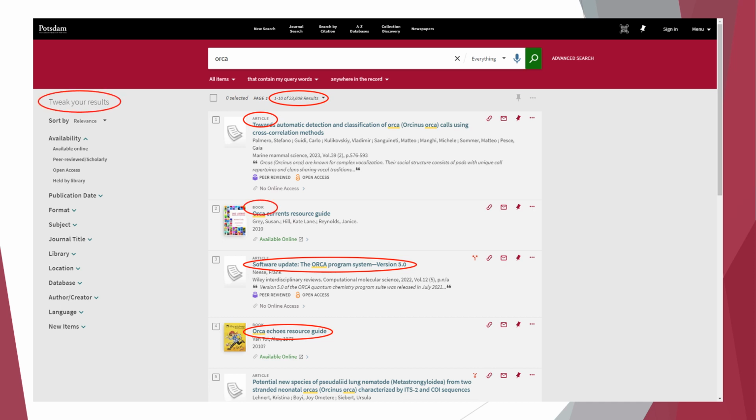Now we can use the Tweak Your Results tools on the left of the screen to get those 23,000 items down to a manageable total and to filter out all the irrelevant returns. If we're only interested in ebooks and other electronic resources, we can select the Available Online link under Availability, and if we want to set a date range for our items, say we only want books from the last 5 years, we can do that under Publication Date.